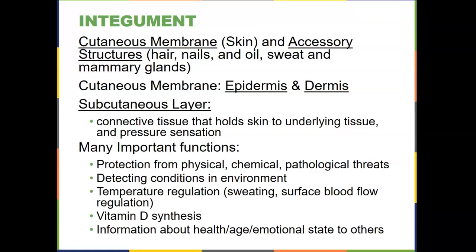So in terms of what we're going to be looking at, we're going to look at the epidermis and dermis separately, and the subcutaneous layer. The subcutaneous layer is underneath the epidermis and the dermis. It's a layer of connective tissue that allows the epidermis and dermis to hold on to the underlying tissue, like muscle and so forth. And it's responsible for pressure sensation, deep pressure, like when you have a rubber band wrapped around your wrist.